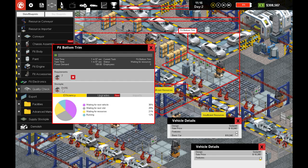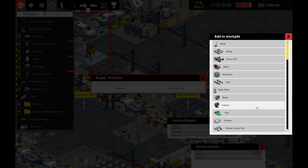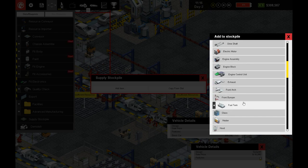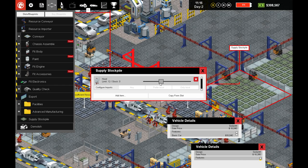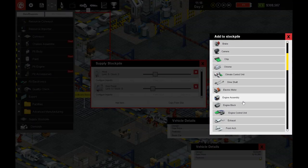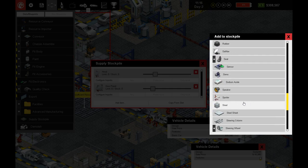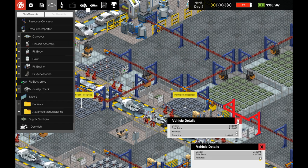Stockpile requirements. Trim. Okay, so you're going to order. Add item. Can we see it? Chrome? Nope. Door panels, front arches, bumpers, fuel tank. No, no. Hoods. You're going to keep a stockpile of that. Add item. Door panels. We'll have a few of you. Add item. What else should we have? It was trunk, wasn't it? Trunk. Oh, yeah. Some of you. Right, that'll do. That one looks fine. Let's get rid of you.